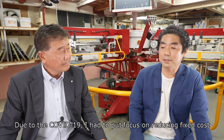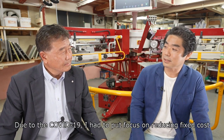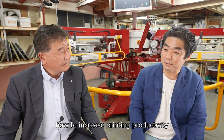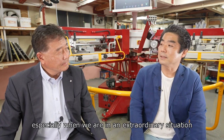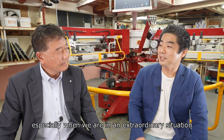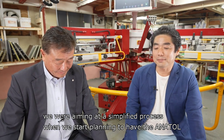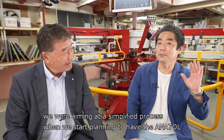Due to the COVID-19, I had to put focus on reducing fixed cost. How to increase printing productivity, especially when we are in an extraordinary situation. So as the GOCCOPRO, we were aiming at a simplified process when we start planning to have the Anatol.